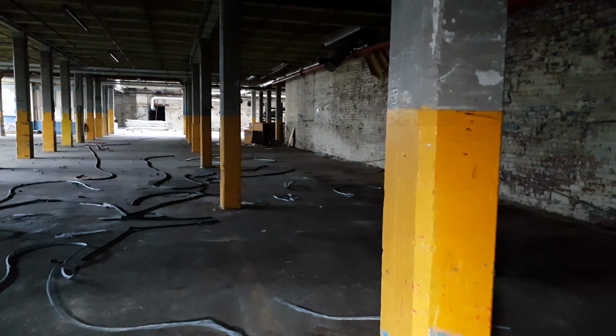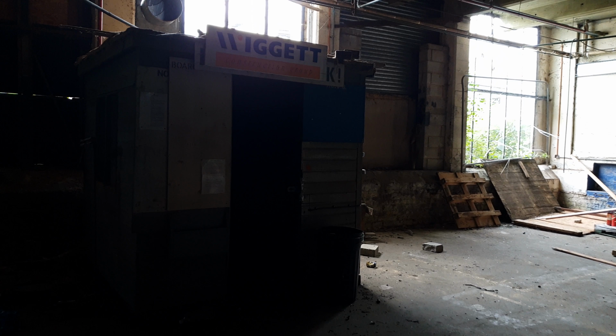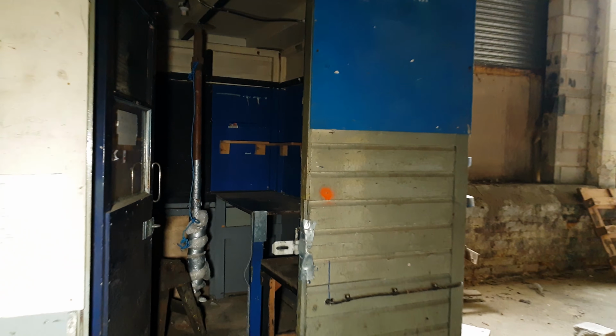Such a waste, this place. So much could be done with it. I think they could probably use it again. Yeah. Pretty sure I could. So now we get construction shed.